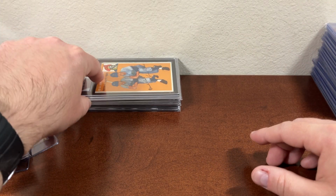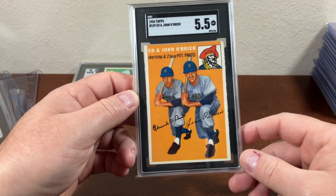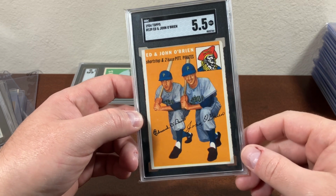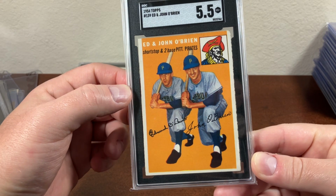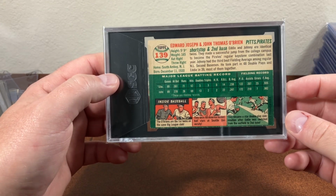On to some bigger cards here. So I used to have this card, and I picked it back up. This one's in a higher grade than the one I had previously, and it's also in an SGC slab. I had to sell my old one, but happy to have this one back in the collection. Just a beautiful card of Ed and John O'Brien from the 1954 Topps set. And here's the back of it.